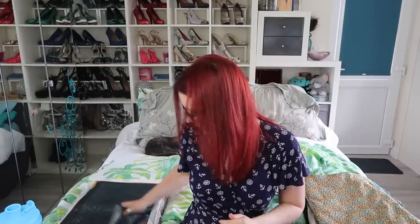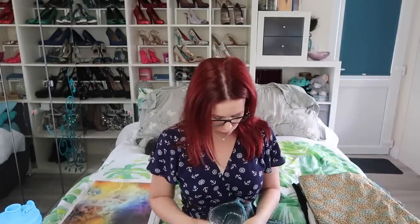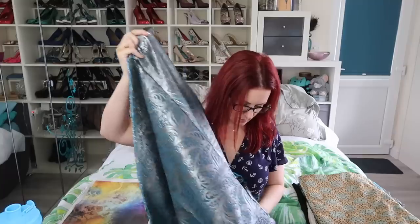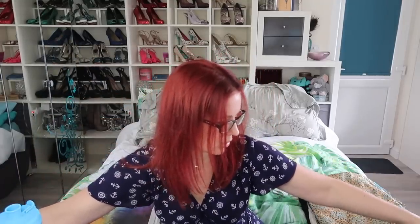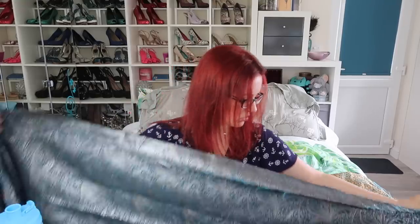So this one Mum bought for me, and it's silver and turquoise brocade and absolutely stunning. I don't actually know how much of this one I have because, as I say, I didn't buy it, Mum bought it for me. It is fairly wide, and I would say it's probably 3 meters here. So, yeah, I've got 3 meters. And how wide is it? It's decently wide. It's not quite 1.5 meters, but one thirty-ish.